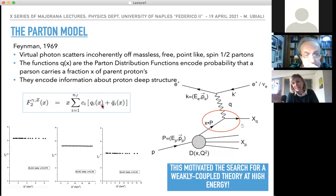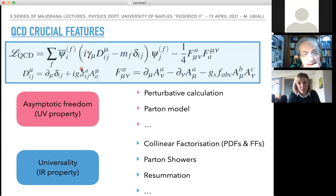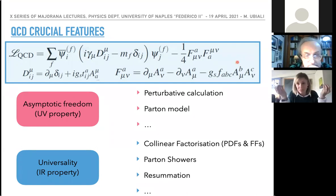So, and clearly this is a very simplified version because in the meantime, you know, there were all the Gell-Mann discoveries and so on. But, you know, in time, somehow this led to identify the non-abelian quantum field theory based on the SU3 gauge group of color as the theory that can explain the findings of these deep inelastic scattering experiments. So this is the Lagrangian of QCD that you might have seen many times, with the quark fields, which are in the fundamental representation of SU3, and the gluon fields, which are in the adjoint representation of SU3. But the key features of QCD, which we will find throughout all these lectures, are mostly two.